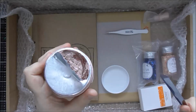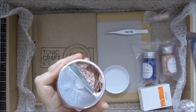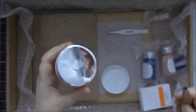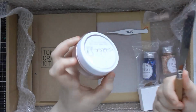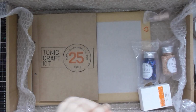If you have the expanding mousse, before in a video I've mixed the white linen expanding mousse with the red leather, and you get a gorgeous pink. It's pretty much that kind of pink, so that's a gorgeous colour. It reminds me of a lipstick pink actually as well. So that is that. So that's exclusive to the kit.